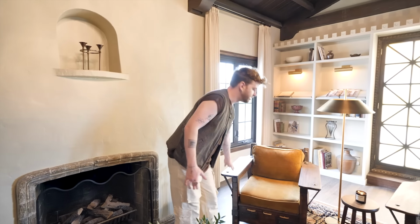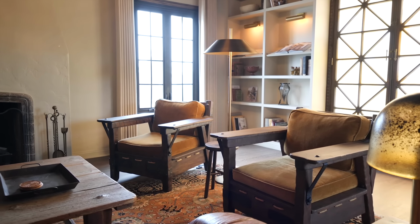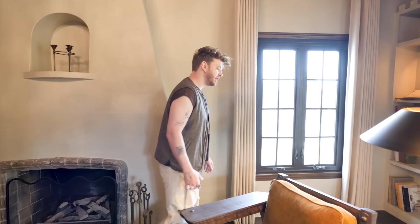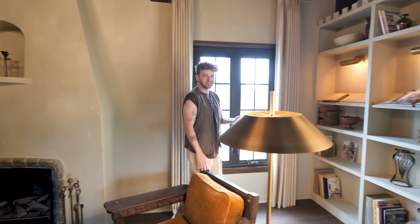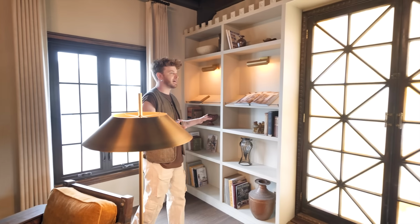I have these original Monterey chairs, and I love these. These are my absolute favorite set of chairs in the entire home. I've really been into that Southwestern style lately, and these have always fulfilled that love for me. And over here are some built-ins that I actually created.